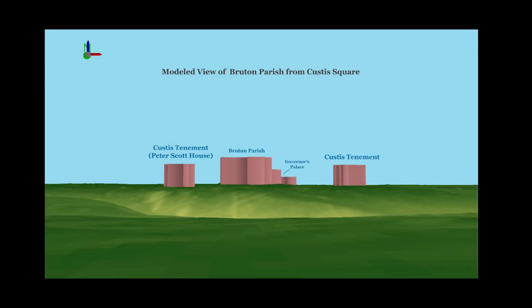While we may never know exactly what Custis's house looked like, we do have some clues. The archaeologists have been able to determine that standing at Custis's house gave him a direct view of two impressive brick structures, Bruton Parish Church and the Governor's Palace. Custis purchased the property in 1714, and the house was completed by 1717. At this time, most Virginians lived in houses made of wood. Larger brick mansions were not entirely unknown, but they were not prevalent.